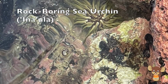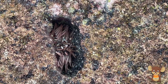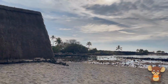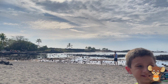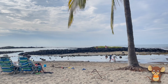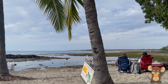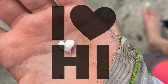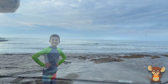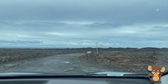Can you spot the differences between these two sea urchins? The urchin submerged in water is thriving. The urchin out of water had spikes breaking off and looked unhealthy. To get to our next destination, we had to drive through a long bumpy road through lava rock.